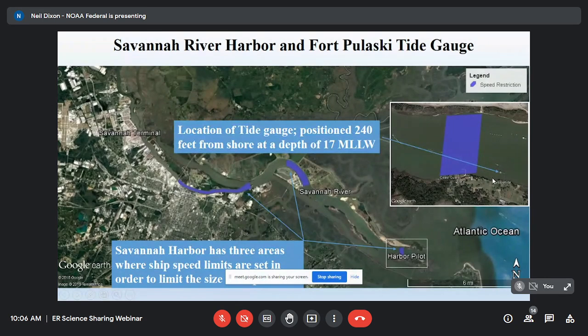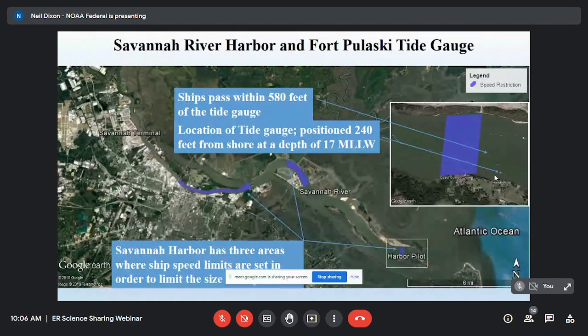Again, the tide gauge is located at the Harbor Pilot Dock, which is positioned about 240 feet from the shore at a depth of 17 feet mean low water. The center of the shipping channel is about 580 feet from the tide gauge, and the channel itself at the tide gauge is roughly 215 feet in width. Every year, hundreds of ships arrive at and depart from the terminal. Each time those ships pass by, there's a phenomenon called a Bernoulli wake, where the water actually recedes for roughly 80 seconds, and then it's followed by a surge wave. This whole process can go on for about 6.5 minutes.